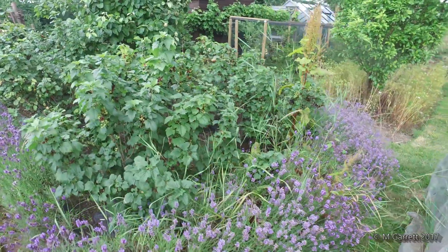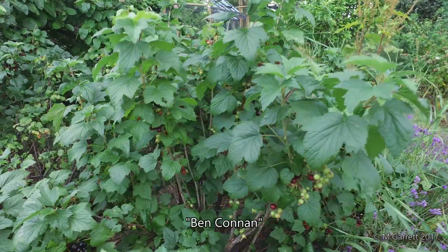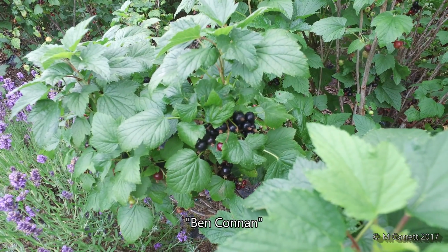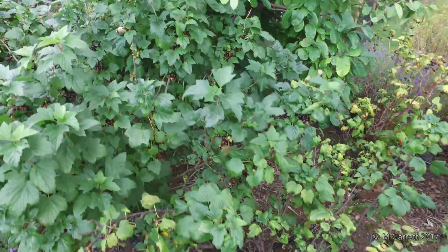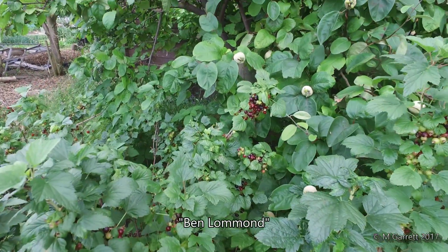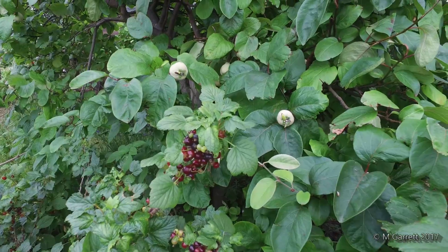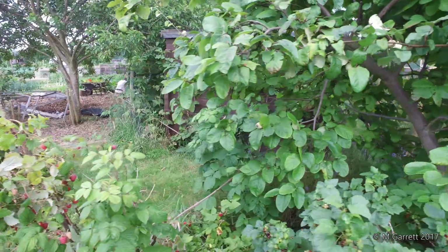Moving on, this little bed has our blackcurrant crop. We've harvested a few off a variety called Ebony, which is round the other side, but we've got quite a few more nice looking berries to pick, which will probably be a job for the weekend. Our medlar, our quince and blackcurrants are now starting to mix together.